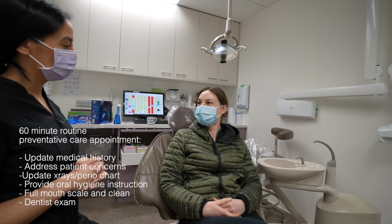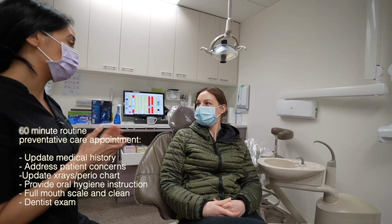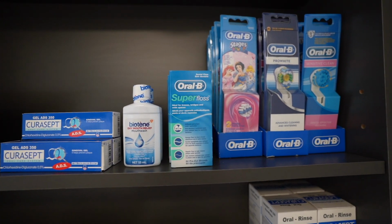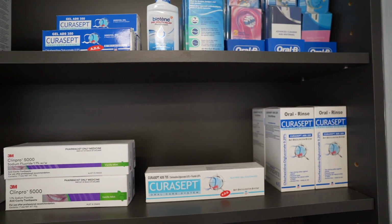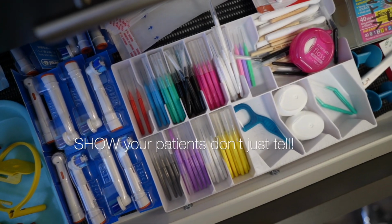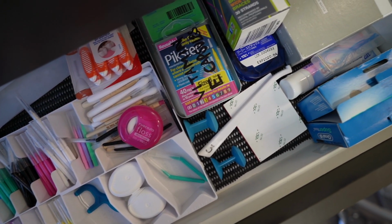This chat is the most important as you're able to build rapport, check medical history and note any changes and find out what the patient's concerns are. It's also a great time to chat about the patient's oral hygiene routine. As you can see here, we have all the greatest products for low to high caries risk patients, and if they've been prescribed any of these previously, to touch base about their use. I will also demonstrate to patients what they need to use, how to use them, and identify which interdental aids will work best for them.